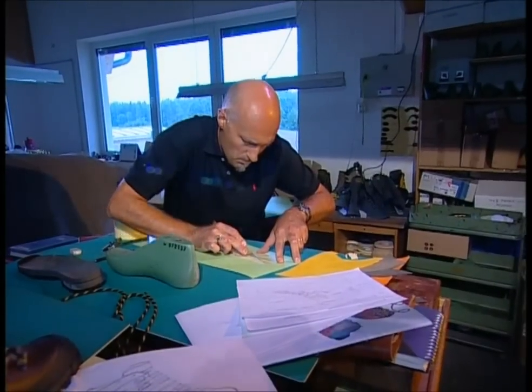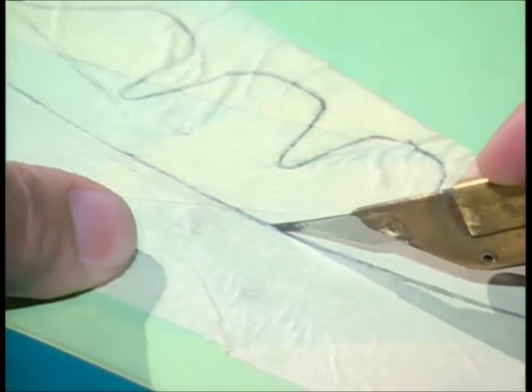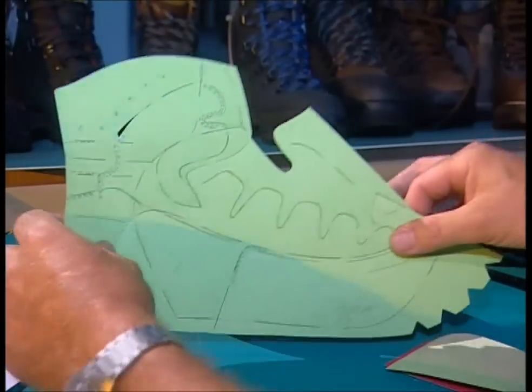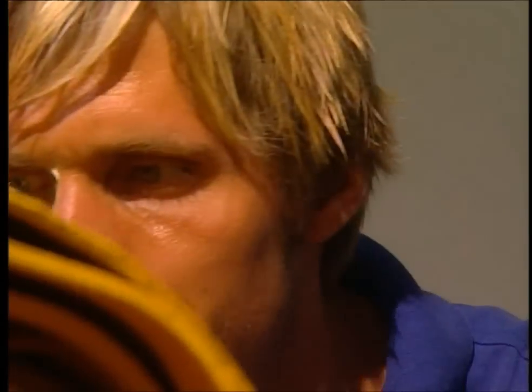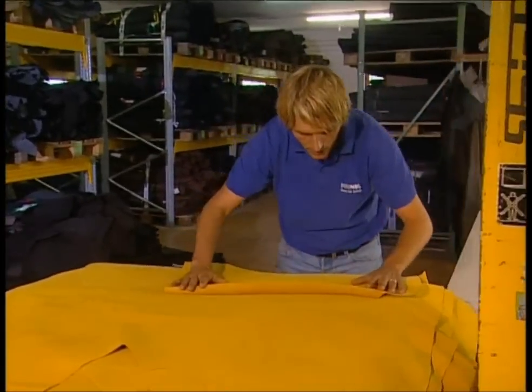From the initial drawings, a designer will use his templates to create a shape and style that both look good and support the wearer's foot. Once it's been approved, the production plant can get to work.